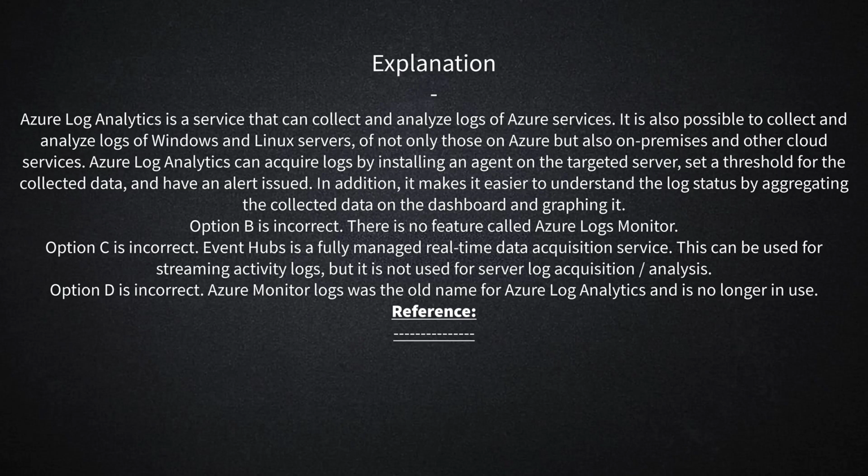Azure Log Analytics can acquire logs by installing an agent on the targeted server, set a threshold for the collected data, and have an alert issued. In addition, it makes it easier to understand the log status by aggregating the collected data on the dashboard and graphing it. Option B is incorrect.